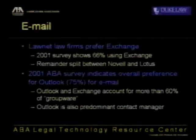And I'll show you what I mean about sharing in a second. Because lawyers are not only using Outlook for email, they're using it for sharing documents, calendars, and other information. It's becoming groupware, where a team of people, a practice group in a law firm, can all get together in a public area on the email server and share a lot of their documents. Outlook is also the predominant contact manager. If you're a small lawyer, you may use ACT or something simple like that. If you have an Exchange server in a large law firm, you're probably using the contact section of that Exchange server for law firm-wide contact management.